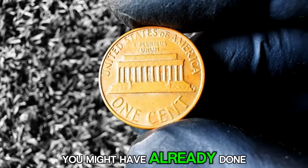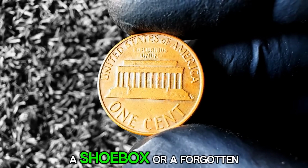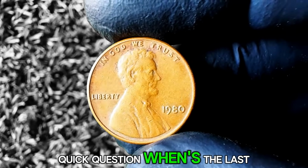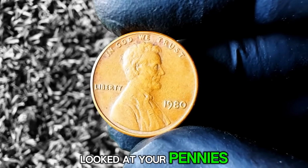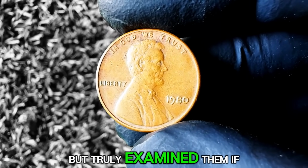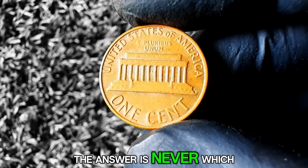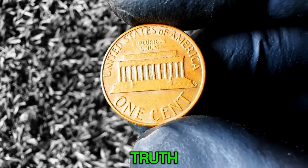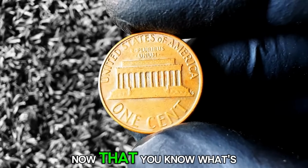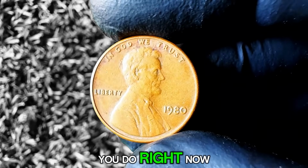You might have already done that, or you might still have one hiding in a coin jar, a shoebox, or a forgotten wallet. Quick question. When's the last time you actually looked at your pennies? Not just dumped them in the nearest tip jar, but truly examined them? If you're like most people, the answer is never. Which brings us to a cold truth. We're surrounded by wealth, but too distracted to see it. Now that you know what's at stake, the question becomes, what should you do right now?